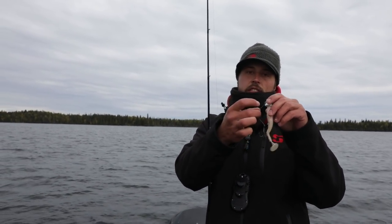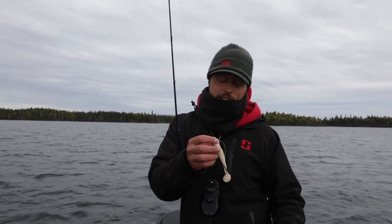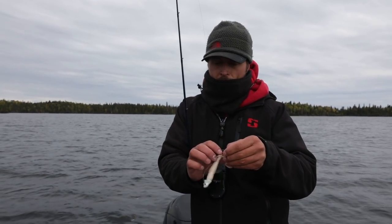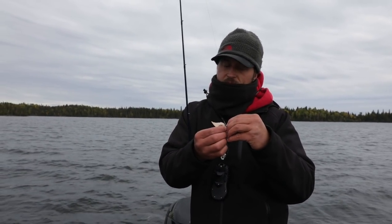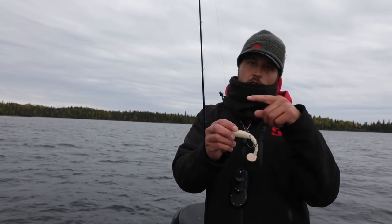For this, I just use 30 pound braided line. You could use 30 pound mono. Mono might be better actually, just for your shock absorption purposes, but whatever, we got braid going here, and that's all that is. Again, Blake lost two on the single hook.